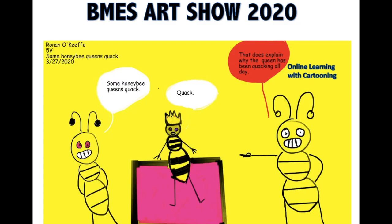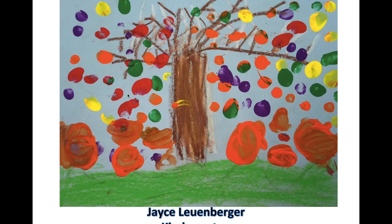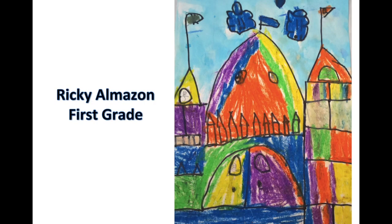First up, we have Ronan O'Keefe creating a cartoon from a decoded fun fact using his iPad to create a picture. Way to go, Ronan. Jace Lonberger from kindergarten created a fall tree with blending on the trunk with oil pastels, and he used Monet-inspired leaves and pumpkins. Ricky Amazon created a castle in the sun by Paul Klee, working with shapes and blending with oil pastels and lines.